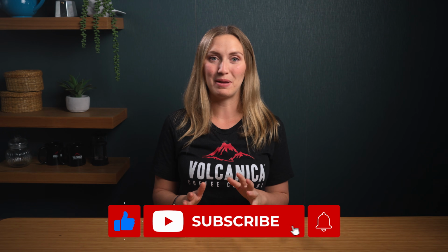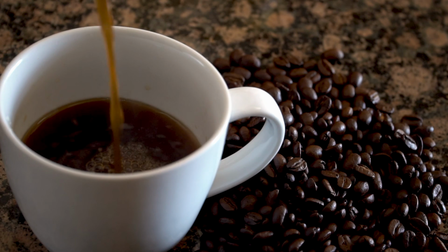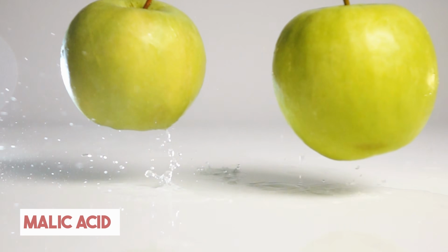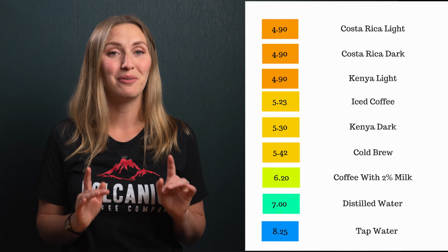Okay, so let's start with the basics. Coffee, as I mentioned, naturally contains acids. These acids are responsible for giving coffee its depth and complexity. For example, citric acid provides those zesty, lemony flavours, and malic acid, the same one found in apples, adds a crisp, green, appley note. But here's the catch. While these acids add great flavour, they can cause discomfort for some, like heartburn or stomach pain. But not all coffees have the same acidity levels, meaning you can still enjoy your coffee without the burn.